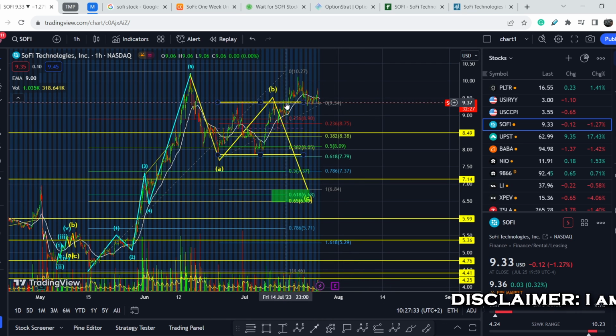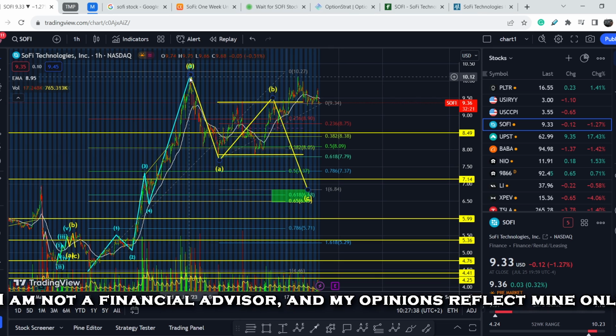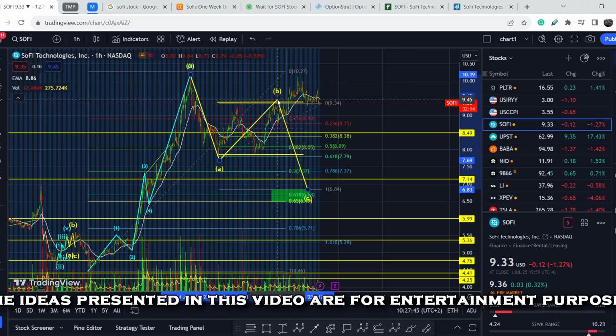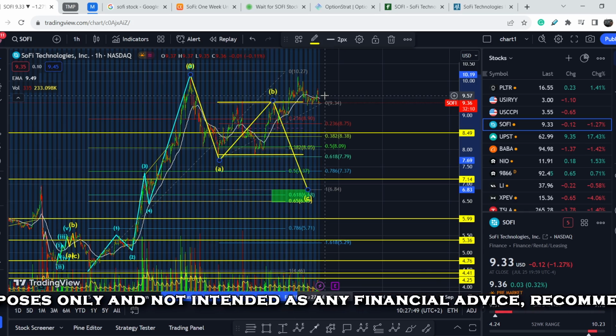Right here, as you can see, we broke this range of resistance, but we didn't break this previous swing high. This means technically we are still in a consolidation phase, and we might have our B wave even right here. But everything will be more clear in the upcoming several sessions.